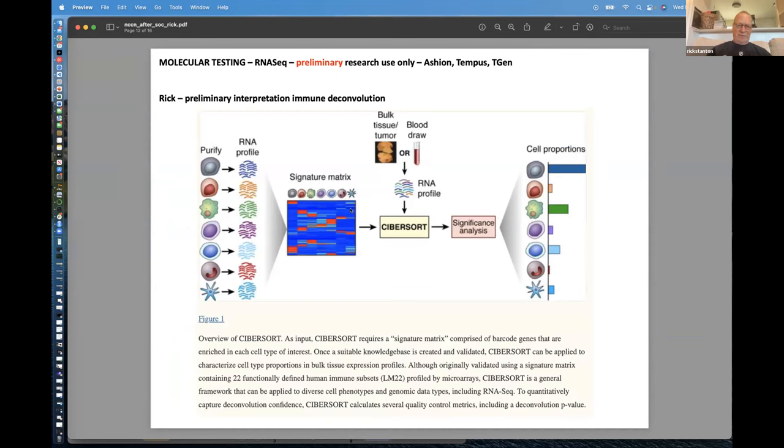And here's the figure from the paper. You have this RNA profile from these different cell types. This is like the soup that Wei was talking about. These are the different cell types in the soup, and they have a profile, and you put it in this matrix, and this is the deconvolution matrix. And then we look at Brian's and my RNA profile, and you run this algorithm from this matrix and our data. You look at the significance, and you come up with the proportions. So that's the basic of this deconvolution. I'm going to go quick here because of the time.